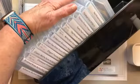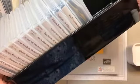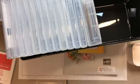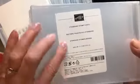The other thing that I've been doing is for my embellishments, so that I can see what I have, is a case like this. Again, this black box was a DVD case off of Amazon. And these cases are ones that Stampin' Up! sells. They come in a package like this. Whoops, right side up would help you if you could see it. A package with 4 to a package.